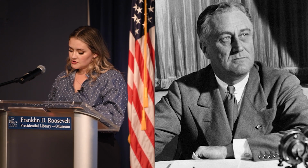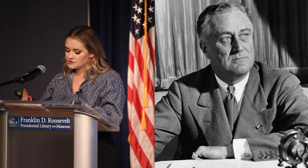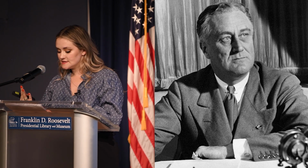Previously, interpretation has been based on outside historians' work, which usually involves a lot of secondary sources like reminiscences or posthumous biographies. This is the first time we really took the time to look into primary source material, contemporaneous newspapers, FDR's words himself. And we have a much different story than what was previously told.